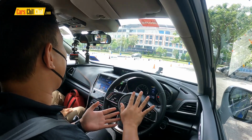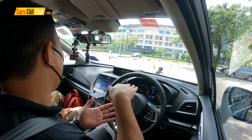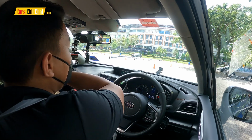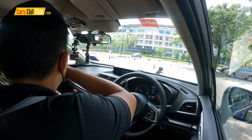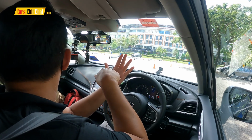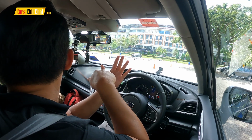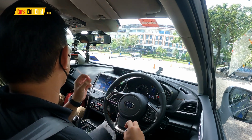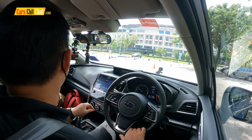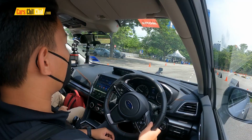Basically, in this activity, I'll just accelerate at about 20 to 25 km per hour, approaching the obstacles over there. EyeSight will detect the distance between the vehicle and the obstacles, and then it will brake itself. If you are not aware that the obstacle is approaching, it will brake itself. Alright, let's go. So ready.